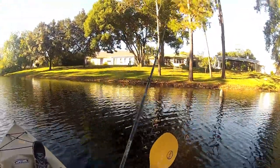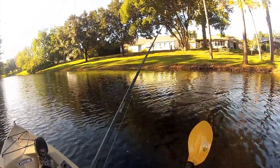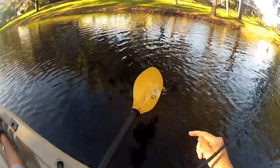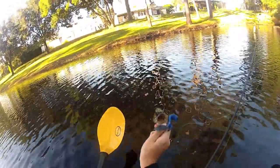Oh, that's a bass. That's a good bass, too. Oh, no, he's a little guy. He felt so much bigger than that. You managed to fit that D-bomb in your mouth? Look at you. You're skinny, too. Now I see why you stuffed that whole thing in your mouth. I'm surprised that thing even fit in his little mouth.